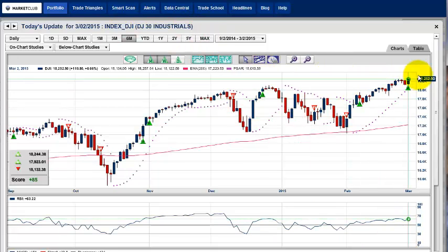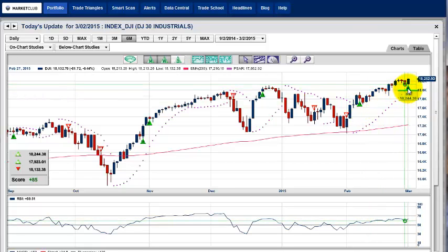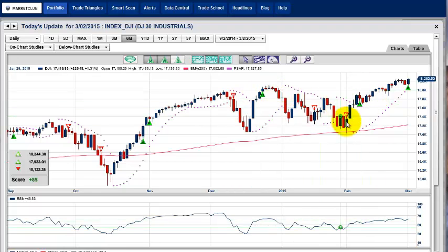So that's what we're looking for on the S&P 500. The Dow's acting very well. Ignore this monthly; it's actually kicked in earlier simply because we had two signals in 1 month. Very, very unusual. So again, this is acting very well. We expect this market to go higher.